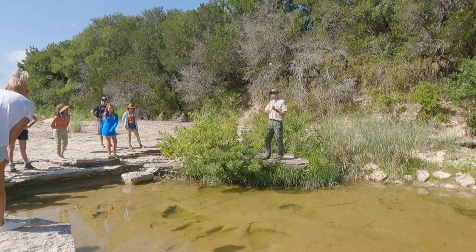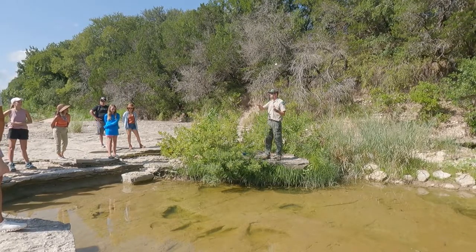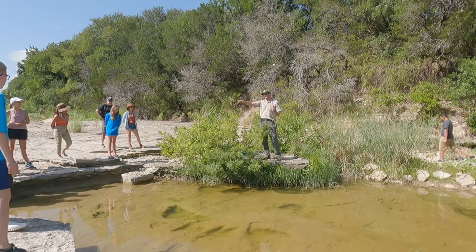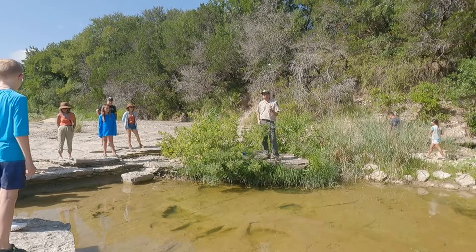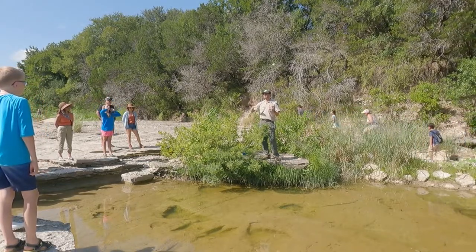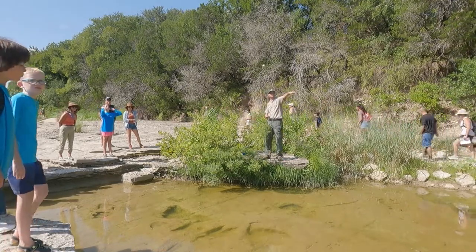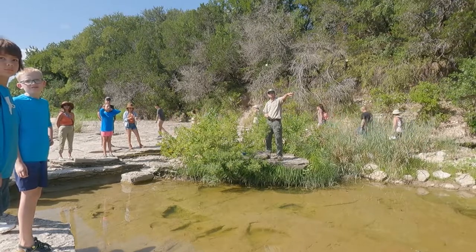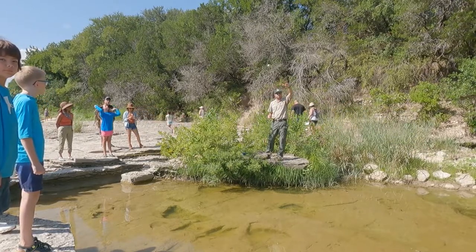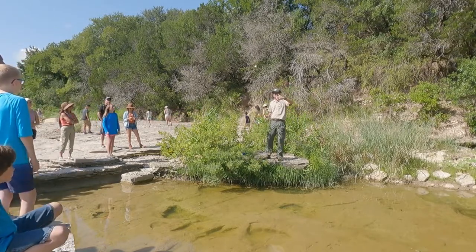So all limestone is created at the bottom of an ocean. And this particular environment right here probably represents, I'd say, 20 to 30 meters depth of water. The deepest water environment that we had here in the park is about 50 meters deep. You can't see it from right here, but if you were to walk down to the end of that rock beach, there's a limestone cliff right there. And that is a particular unit that represents the deepest water environment we have, about 50 meters deep.